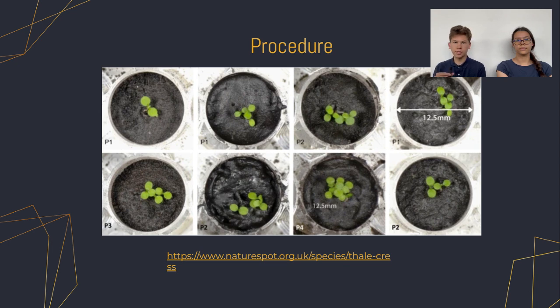All seeds will be planted in lunar simulant JSC-1A. One group will be grown on the Earth, and 2 other groups will be grown on the Moon. The group planted in artificial light on the Moon and the Earth will receive UVA lighting. The group exposed to natural light will be planted in a greenhouse. Inserting perlite and sticks into the lunar regolith will make the soil more porous, allowing water to reach the roots of the thalecrest.